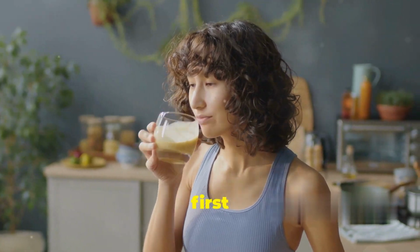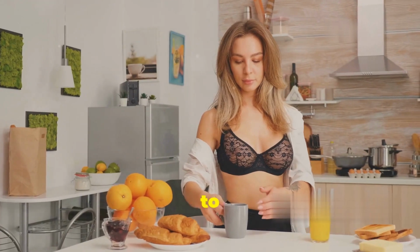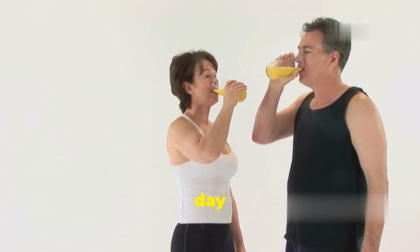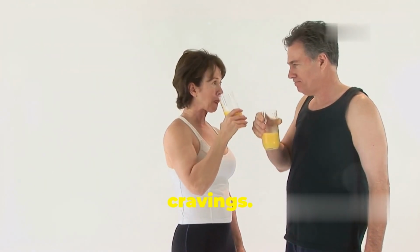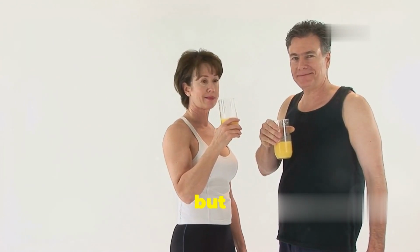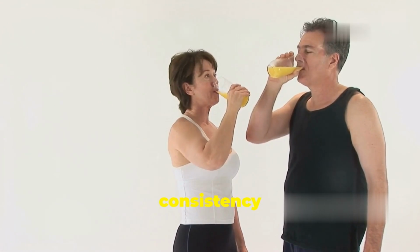Simply enjoy a glass first thing in the morning to kickstart your metabolism, giving your body the boost it needs to burn fat more efficiently throughout the day. Or sip on it throughout the day to stay hydrated and fight off those cravings. Imagine having a delicious drink that not only quenches your thirst, but also helps you stay on track with your weight loss goals. Remember, consistency is key.